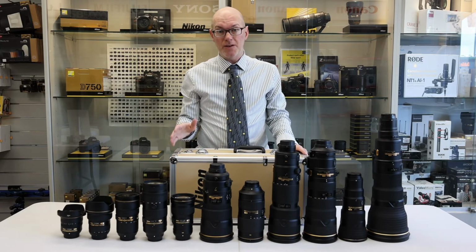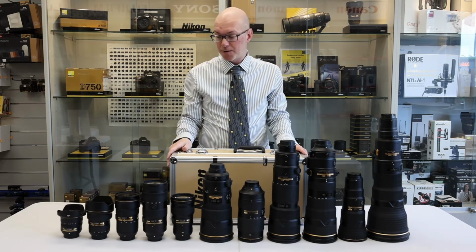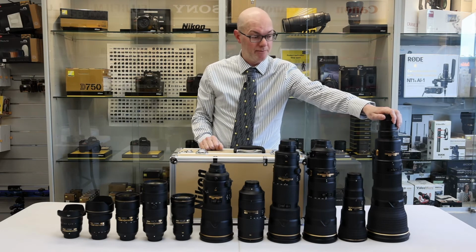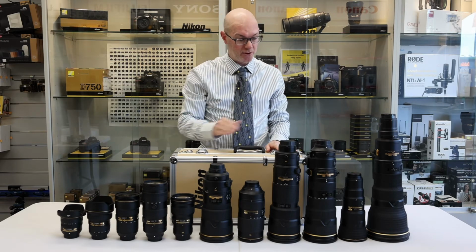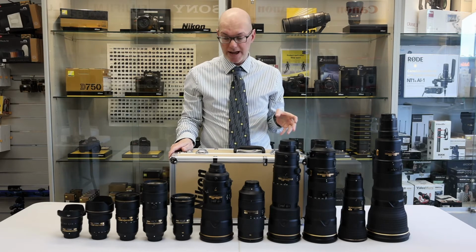So the idea behind this video is to show you the different sizes and shapes of lenses as we go up in the range. We have here on this side an 8 to 15mm lens, and on the far side here an 800mm lens. So we have from 8 to 800. You can see they're all different shapes and sizes. And the beauty about these lenses is the biggest ones aren't necessarily the longest focal lengths.